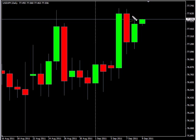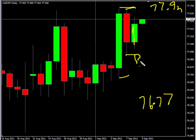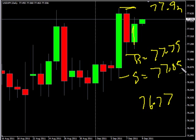We are looking at the U.S.-Japanese yen pair. This pair did close up, did create an inside bar, second one in a row. We are definitely looking for a breakout, potentially going as high as 77.92, possibly as low as 76.77. Look for some resistance around 77.75 and look for some support around 77.05.